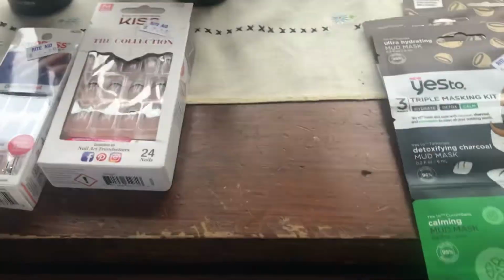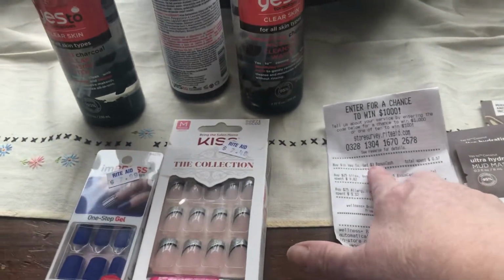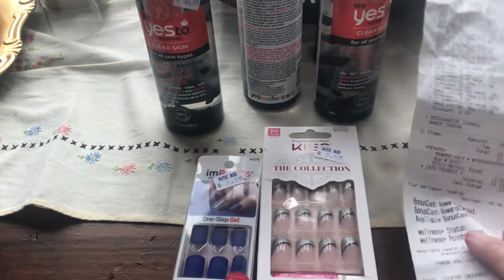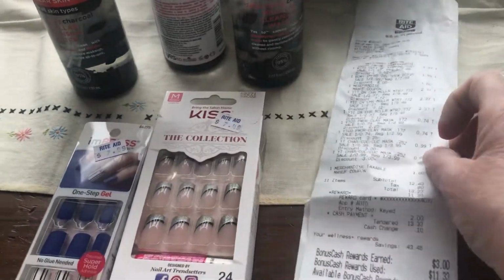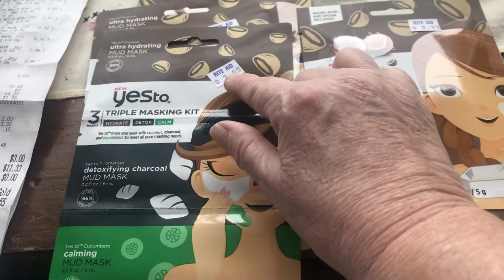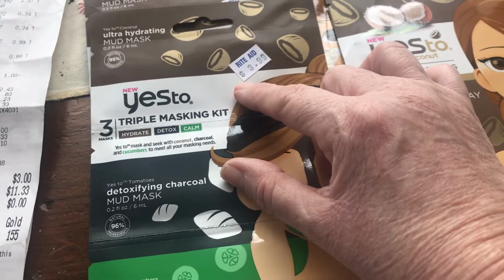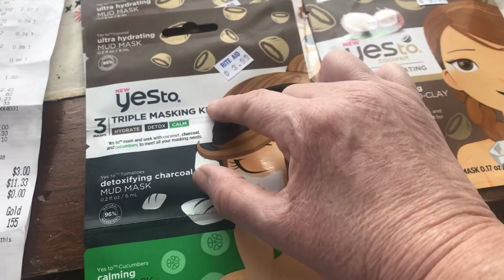And they were $2.37. And there is a deal if you spend $10 in Yes products, you get three. So I did the deal. I got three of them for $2.37. I got three of these Yes masking kits. They're $3.99, but on clearance they came up 74 cents. No, wait a minute.